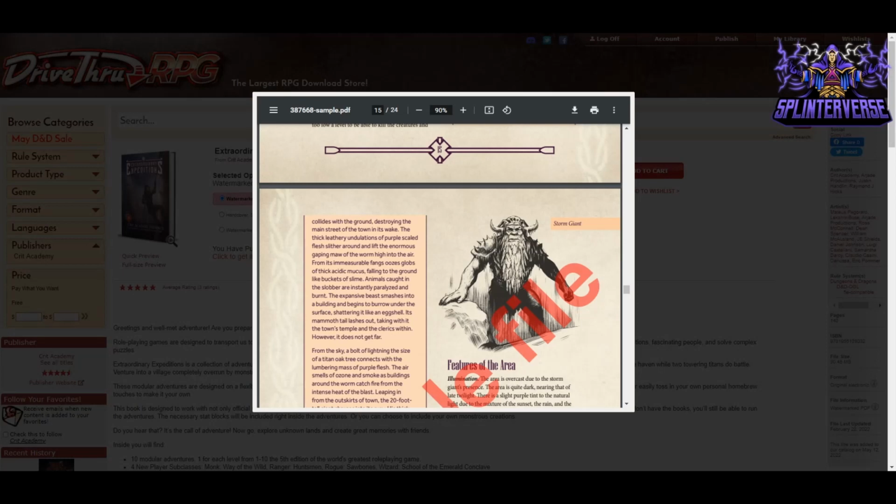Animals caught in the slobber are instantly paralyzed and burnt. The expansive beast smashes into a building and begins to burrow under the surface, shattering it like an eggshell. Its mammoth tail lashes out, taking with it the town's temple and the clerics within. However, it does not get far.